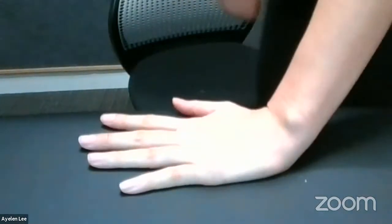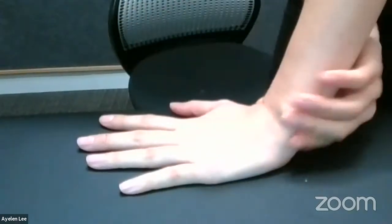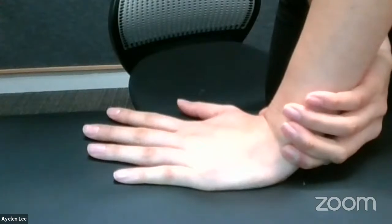And again, as I mentioned before, that weight bearing, so like against the floor or even attempting to push off of a chair, can cause some of that pain. So we often have the patient weight bear against something hard. I don't know if you can see this, perfect. And then we'll have the therapist provide support on that ulnar side, that pinky side. And if that decreases the pain, this often indicates a TFCC injury.